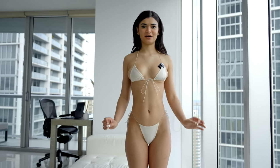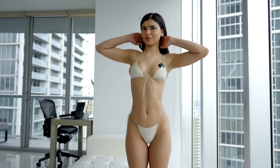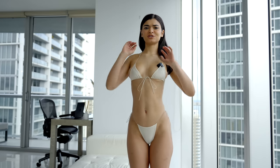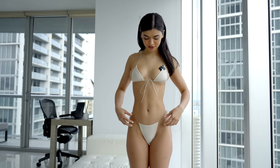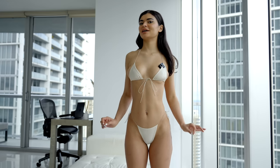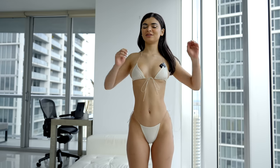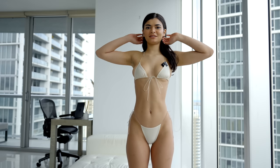I honestly love all bikinis I've gotten from Neena Swim. So I'm super happy with this one. I actually have this one in a different color, but I like this color the most. I feel like it looks great against my skin tone, so I am definitely super happy with this one. Let me model it.